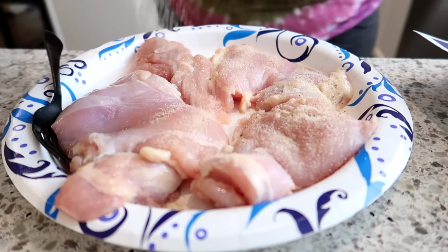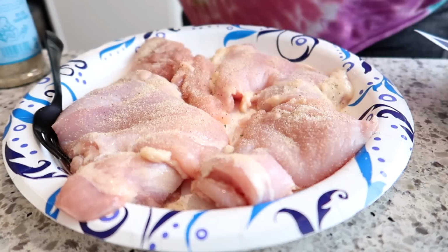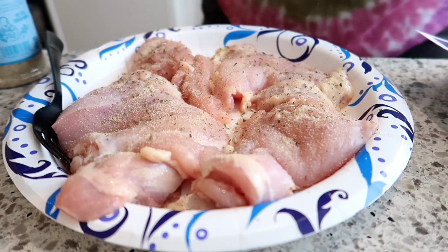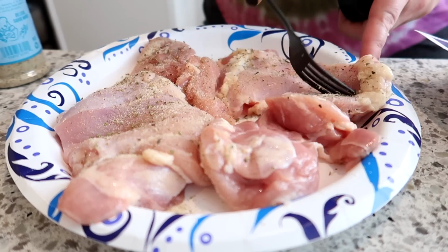I'm just going to go ahead and season those. Once again, I'm using the Auntie No-No's everything seasoning. Love it. Also going to add some, I believe this was Italian seasoning, I think, to that, and go ahead and flip these over and season them on the other side as well.